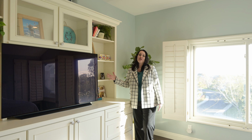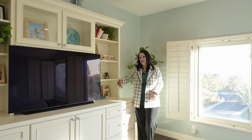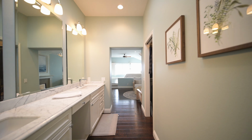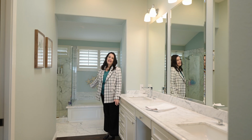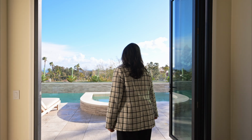Built-in cabinets sit directly across from the bed area with lots of storage and a perfect place for a TV. The rest of the generously sized primary suite includes 2 vanities as well as a spa-like bathtub and shower. It's truly divine.